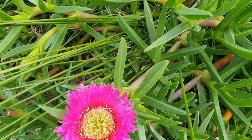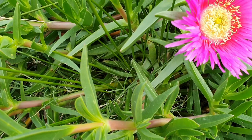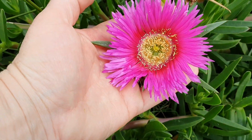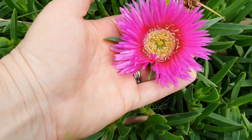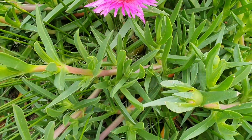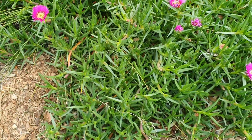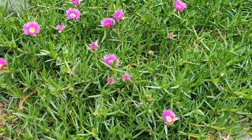Here's a couple of better examples of the flowers, and if I put my hand up against it, you can see how huge they are. It's a wonderful plant to have in the garden, and this one here has so many flower buds on it. Hopefully by next week it will be covered in these flowers.